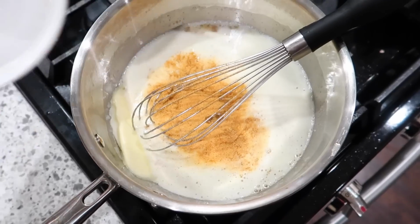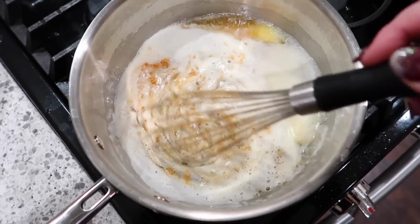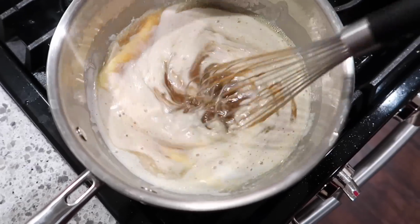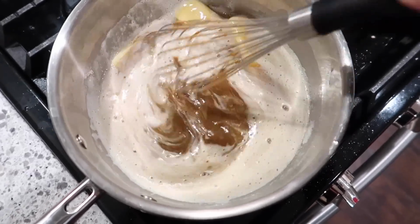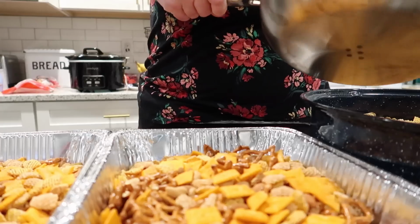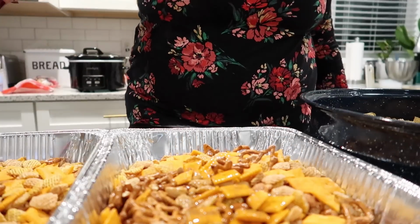For the seasoning, it's just melted butter, Worcestershire, some seasoned salt, and some garlic powder. And since I made this a double batch, I'm going to go ahead and melt the butter on the stove and mix it all together with a whisk along with the spices. And then once that's totally mixed together, you can just divide it evenly over your pans of mix.